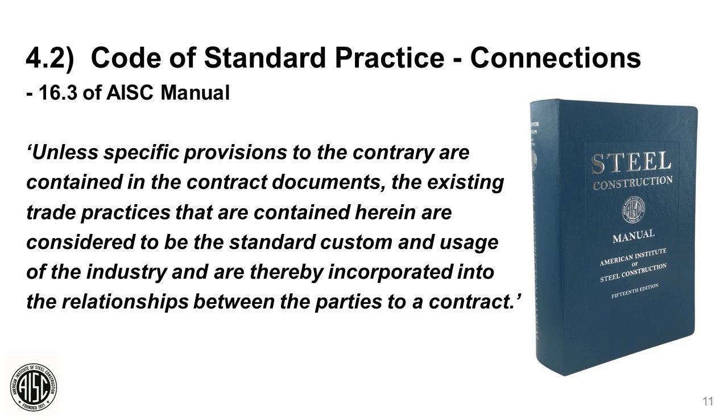First, the Code of Standard Practice, which is located conveniently in the back of the AISC Steel Manual in Section 16.3. I selected this statement because I thought it was really good within the code to describe its importance. Basically, unless the contract documents supersede, the Code of Standard Practice describes the official relationships and responsibilities between the parties to a contract. I also wanted to note that the Code of Standard Practice is referenced in Section A4 of the specifications, stating that the design drawings and specifications shall meet the code's requirements.